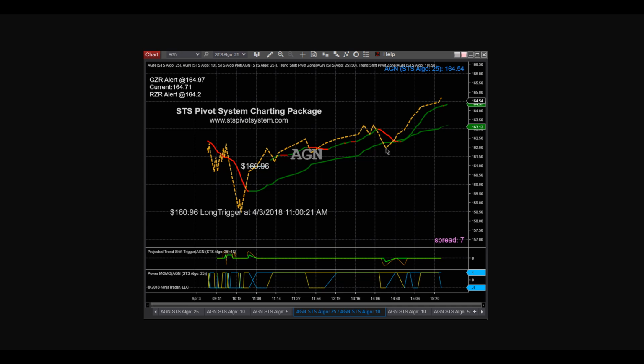When the market reversed, this went right back into the long zone. I used this as a trigger when it went green right in here. It just gave a nice $2 run off of that as well, after it had already been running all day.